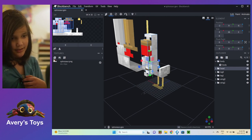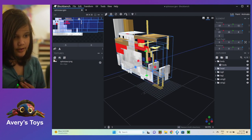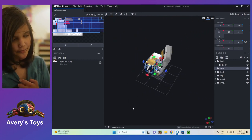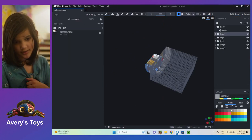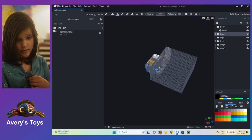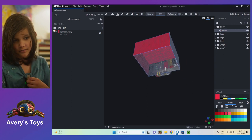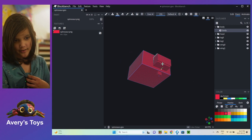Gigantormis. This is how Spinosauruses looked before. Totally, in the ancient times when Spinosauruses existed, this is totally what they looked like. Pink. I guess I can do whatever I want because people don't know the color of dinosaurs. Okay, I guess that's fine. Just color the whole thing.